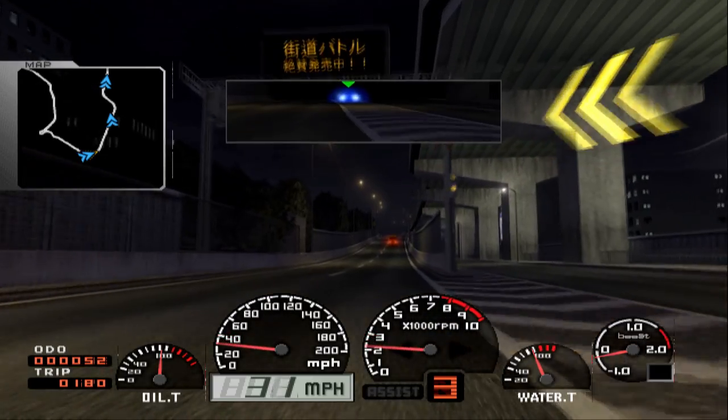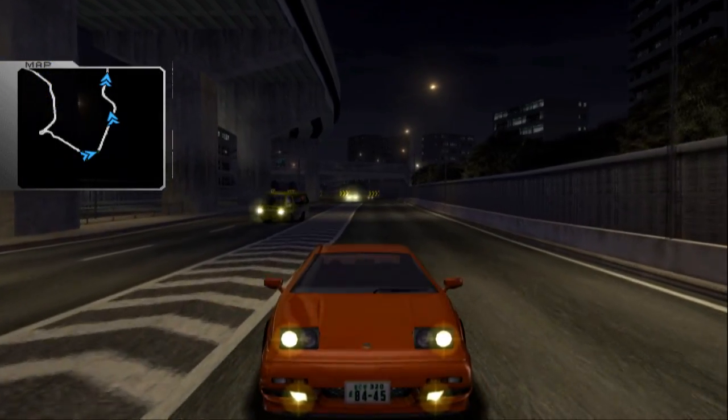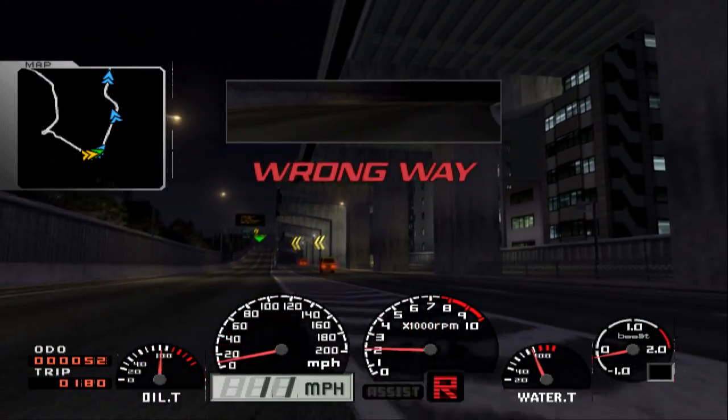You guys know the saying. You guys know it. Yeah. One empty box goes around the outside, around the outside, around the outside.